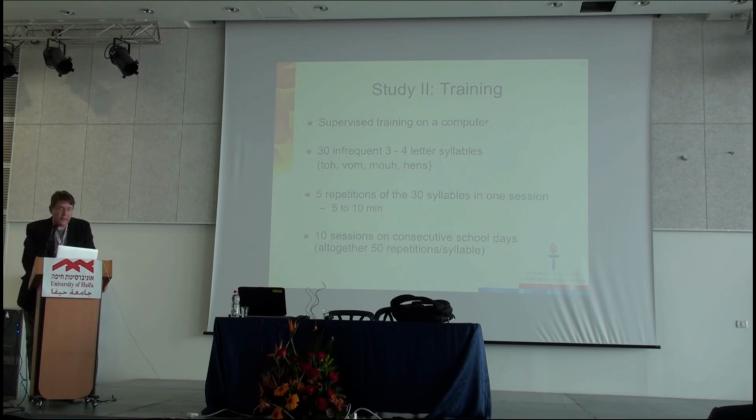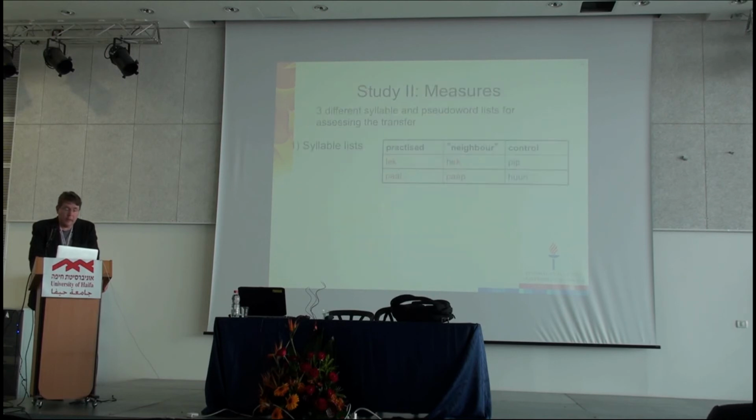They had to read these one by one, presenting syllables on a computer screen. We had again the same 30 infrequent syllables, 3 to 4 letters, and 5 repetitions, 10 sessions on consecutive school days, and altogether 50 repetitions per syllable. But we had more complex measures this time.